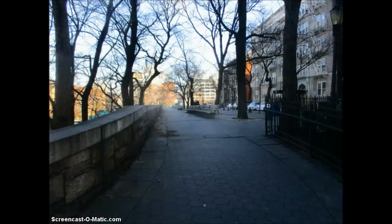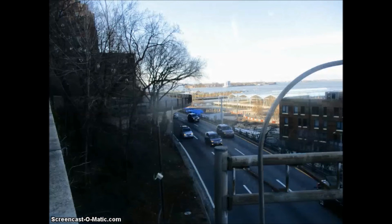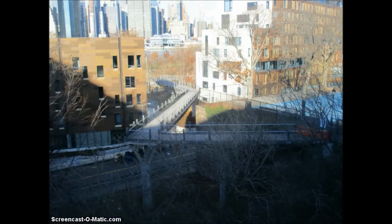This was really a perfect day to get out and take some pictures. I've been wanting to do this for a really long time. Now, this is very interesting right here. This is a staircase to Brooklyn Bridge Park. And what makes this so special is this staircase was built to actually shake.